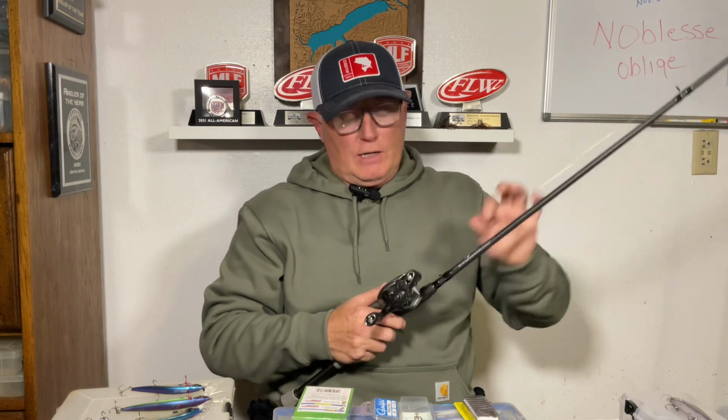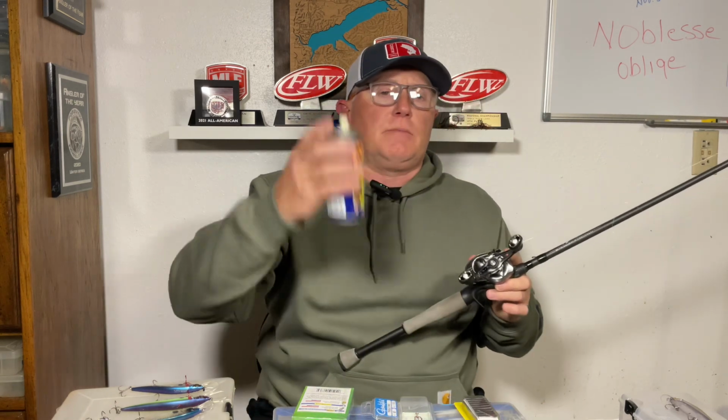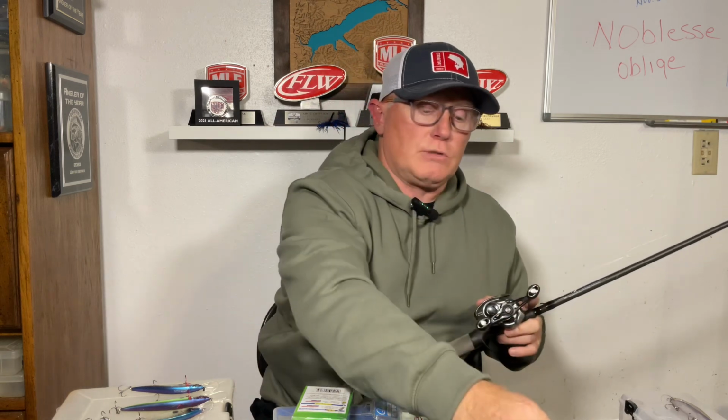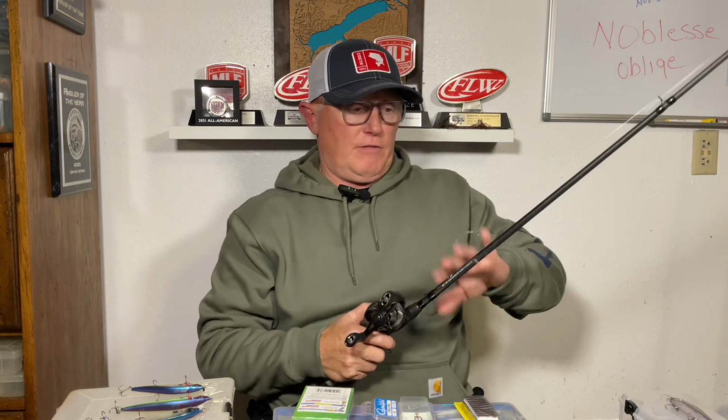So what you want to do, if you start getting a porky tail or stretching your line, take some of this Blakemore Real Magic. When you get it in, coat it down. It helps loosen up and take the memory out of that fishing line.